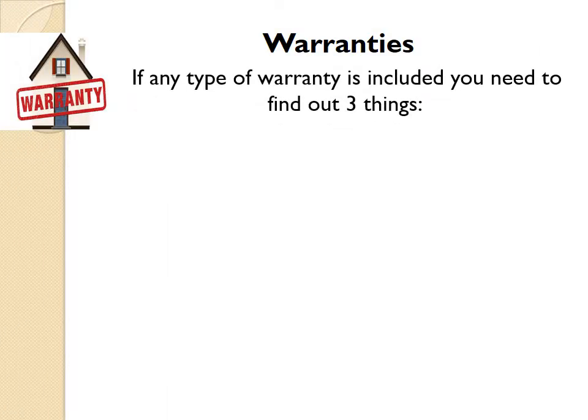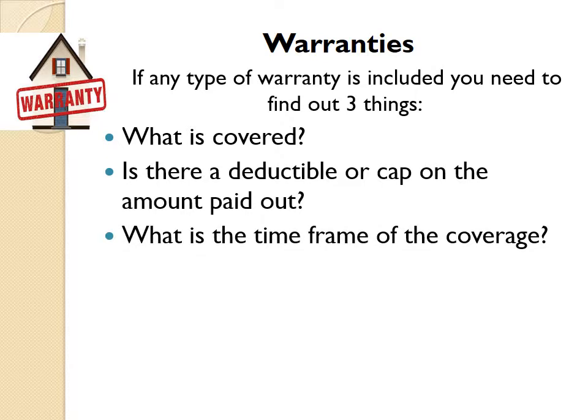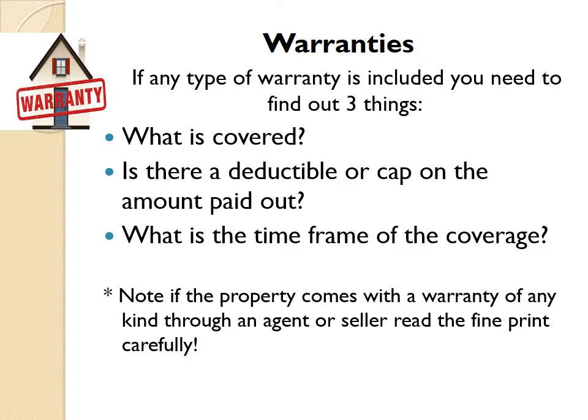Warranties. If any type of warranty is included, you need to find out three things. What is covered? Is there a deductible or cap on the amount paid out? What is the time frame of the coverage? And note, if the property comes with a warranty of any kind through an agent or seller, make sure you read the fine print.